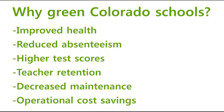What will that pay for? Computers, programs, or even a teacher's salary? Here's Mark Bissell on how to get started.